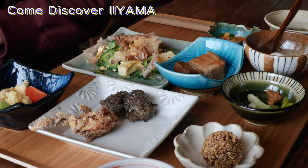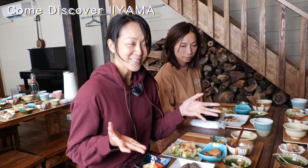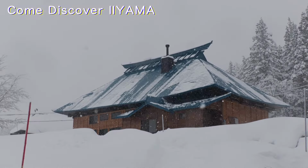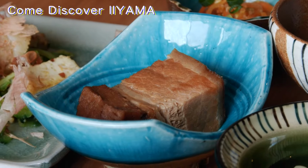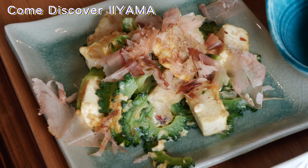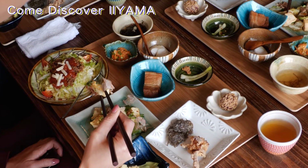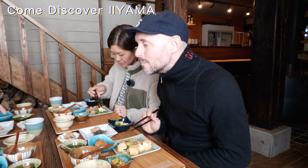So what we have here is a set of little dishes that are all Okinawan. We're in the middle of the snow, and yet we're having beautiful food from tropical Okinawa. And it just consists of some really nice vegetables and some pork and some traditional small dishes.